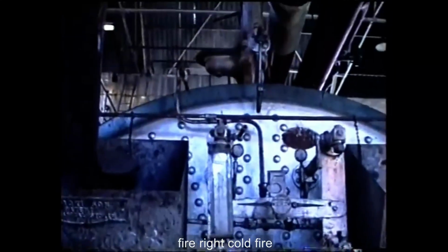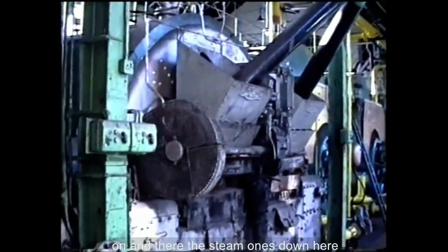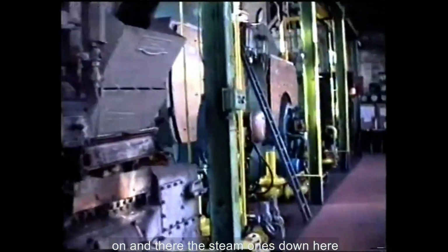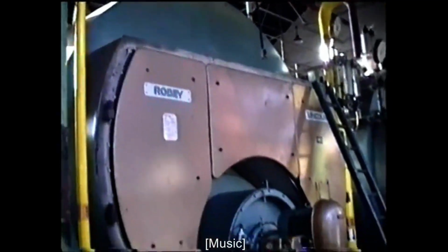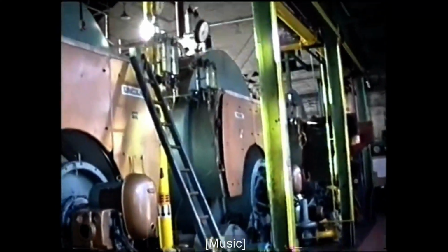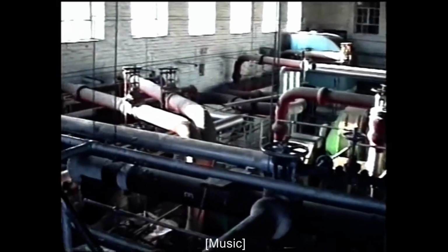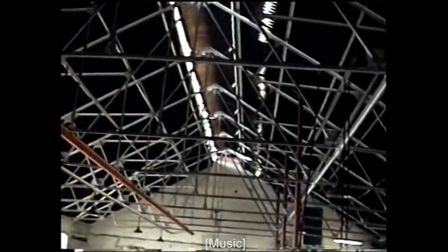Those are the new gas ones. Oh, that's an old coal-fired one. Coal-fired, these first two. And these are steam ones down here. These are gas ones. Come along, let's feed in.